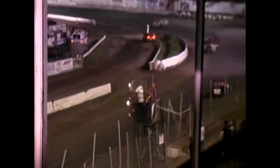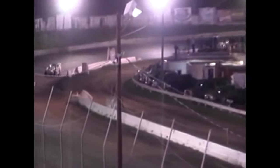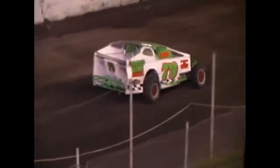Second spot, Greg Campbell. Third is Danny Creighton. And fourth spot, Justin Holland. Well, on a surprise move off the restart, the Bullfrog hopped off the lily pad, picked up the number one spot, and is now $500 richer.